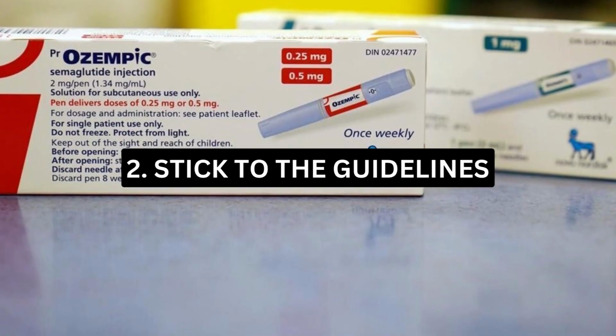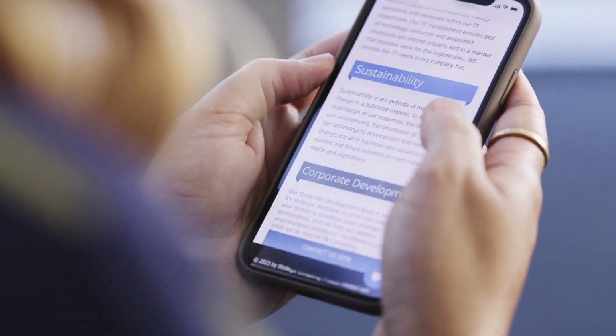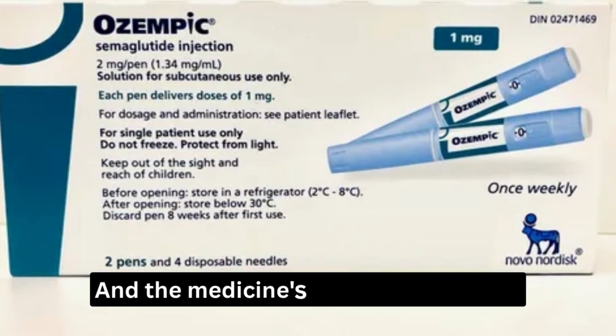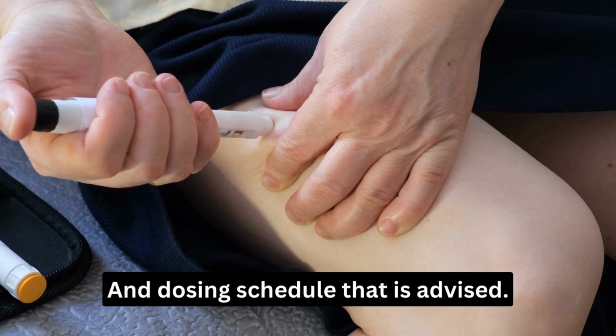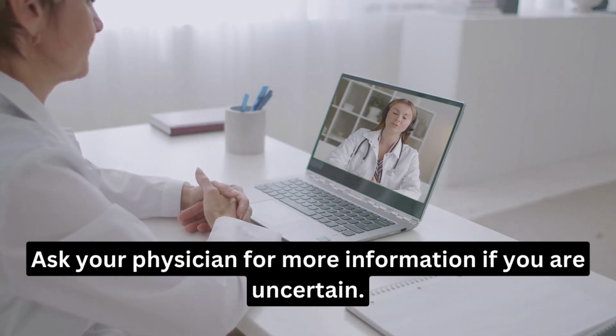Stick to the guidelines. The second thing that should be done is to stick to the guidelines. Pay attention and listen to your healthcare providers and the medicine's packaging directions. Pay careful attention to the quantity, injection site, and dosing schedule that is advised. Ask your physician for more information if you are uncertain.